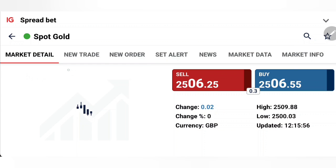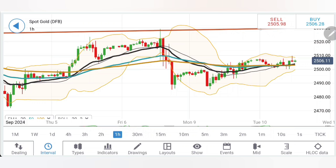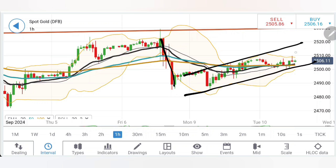Let's start first to look into gold, followed with silver. If you look at gold on the hourly chart, after the drop, this is clearly trading in the retracement channel, neither staying bullish nor staying bearish here, precisely staying in the zone. On the upside, there are greater resistances.